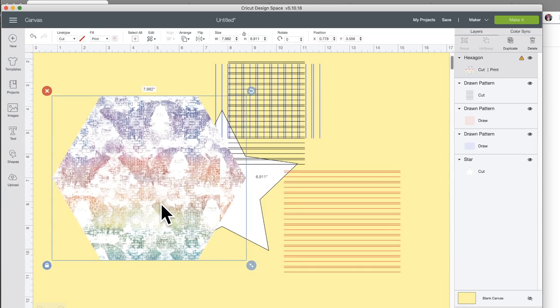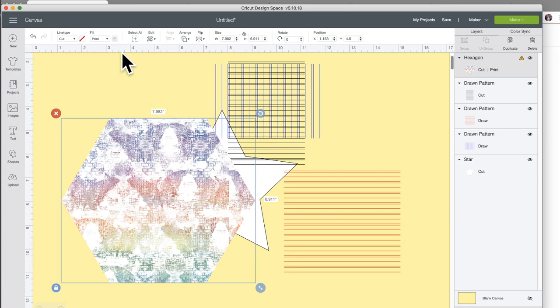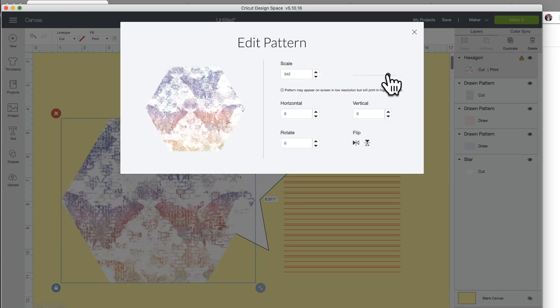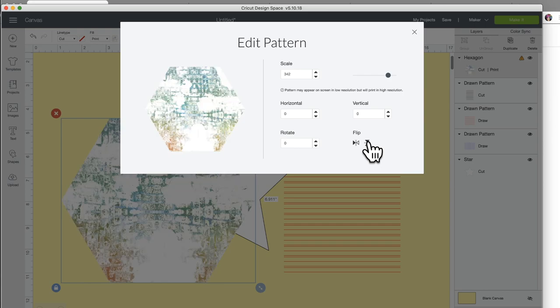So there's the print. This is like my brick print with butterflies. And you can edit it. So you can edit the pattern. You can make it smaller or bigger. So there I zoomed in. And then I could flip the pattern. Because this is kind of like an ombre rainbow-ish, it will show a different color.